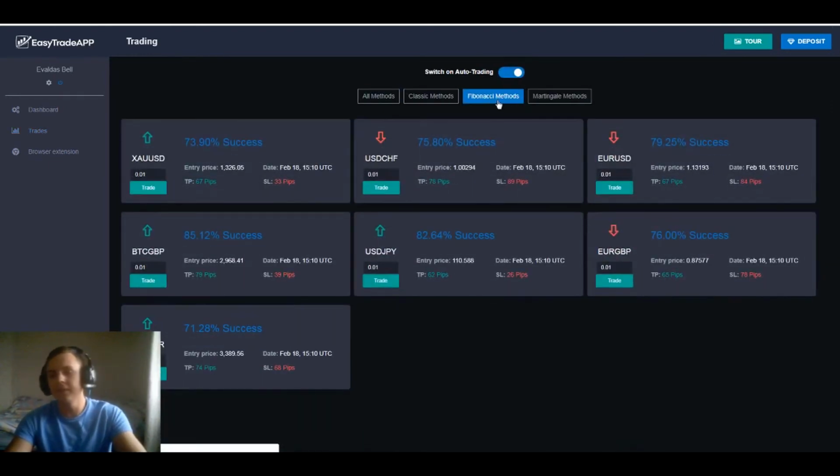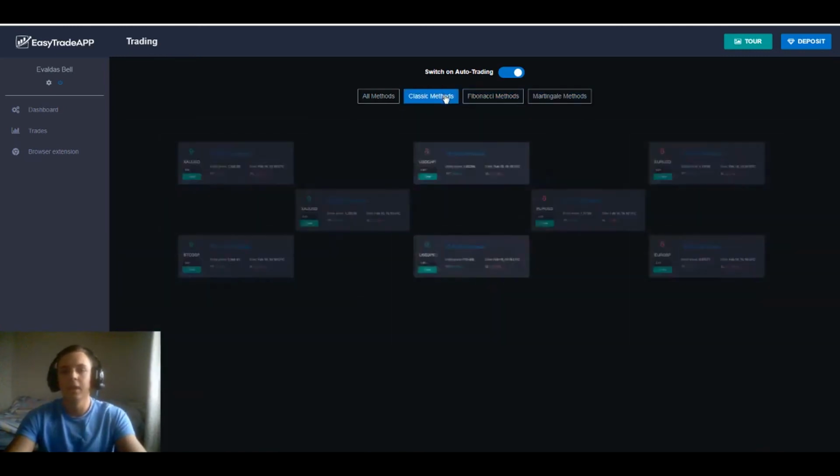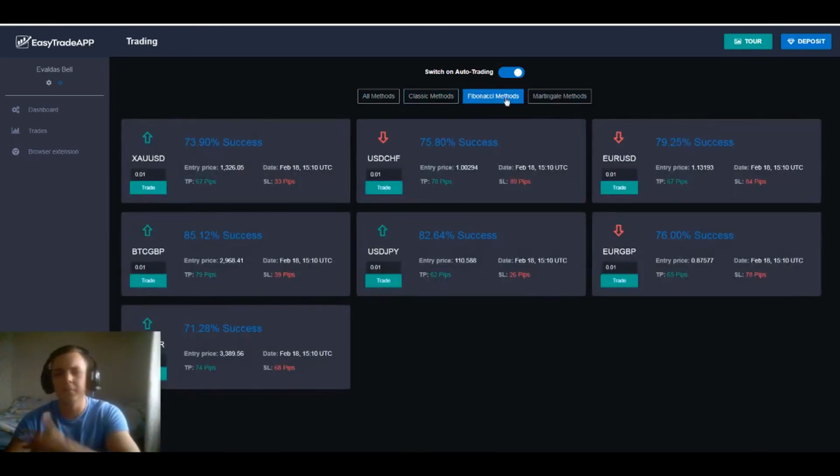These methods are there for a reason: Fibonacci, martingale, classic methods. Fibonacci and martingale methods mainly. These take profit levels and SL levels are there for a reason. Don't muck about with them if you don't understand anything. Just leave your trade and eventually it will close and it's going to make you money. If you close it prior to making money and then make another trade that might be a loser, then you will get demotivated.